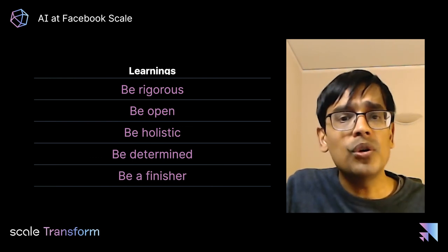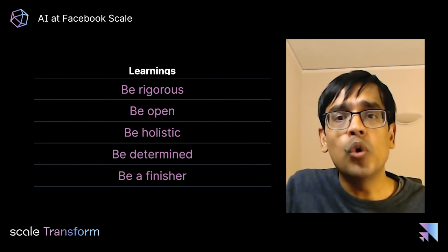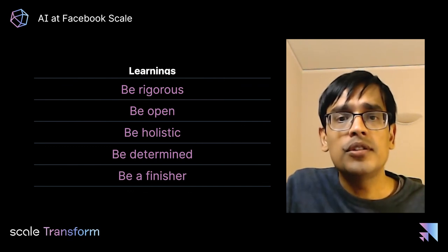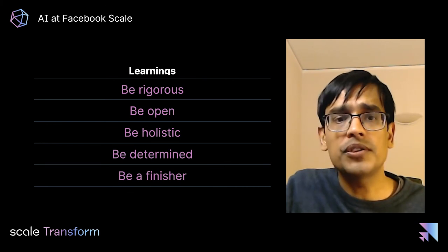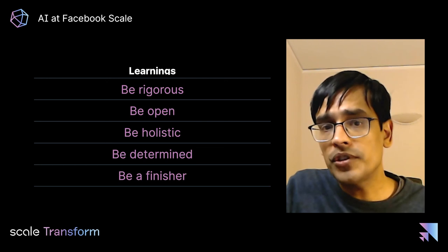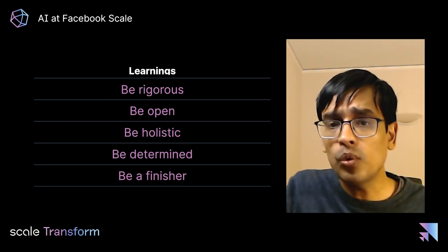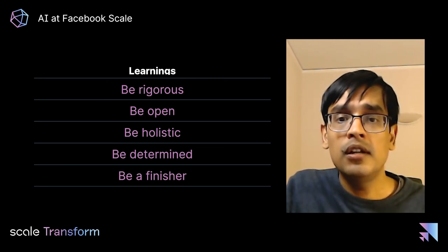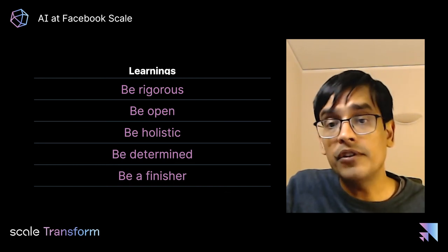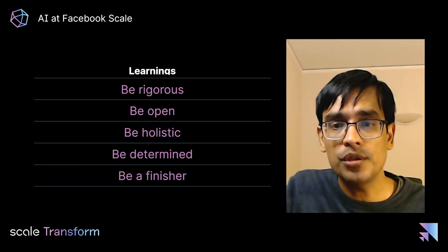AI is also a highly empirical science, and what seems to work in one setting doesn't work in another. So it requires not just rigor, but also a lot of patience and determination to see the results. Some of our ideas, and even the ones that we thought were obvious, have taken 1 to 2 years from the initial idea to proving value after many rounds of experimentation and iteration.